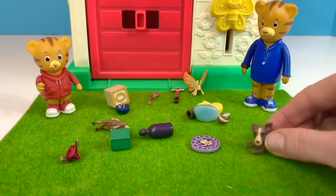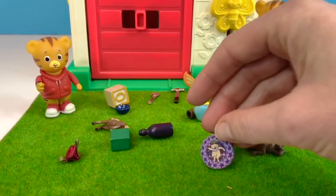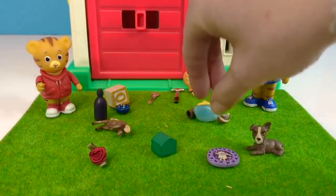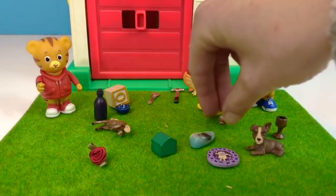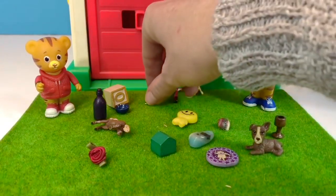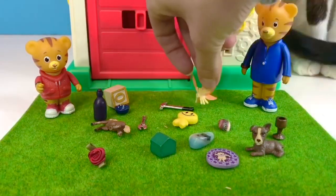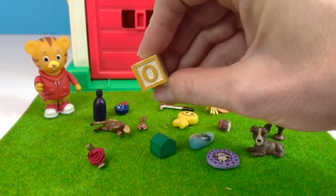We have a dog and a purple circle with a bear on it, a bottle, and this is a little green house, a rose, a stone, a goblet, a shell, a little yellow happy face man, a wrench, and a hammer, a butterfly, a little wooden block with a yellow letter on it, the letter O.